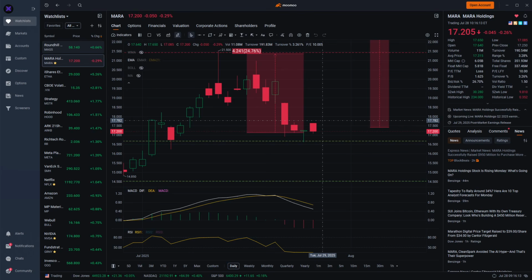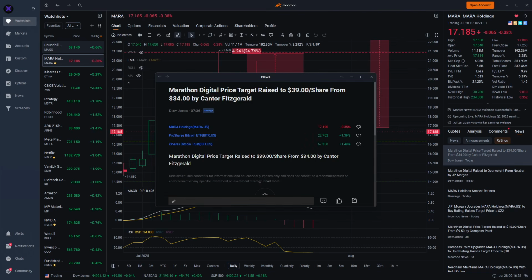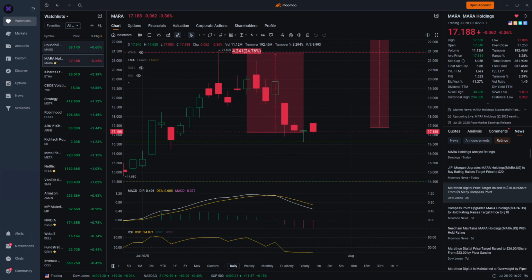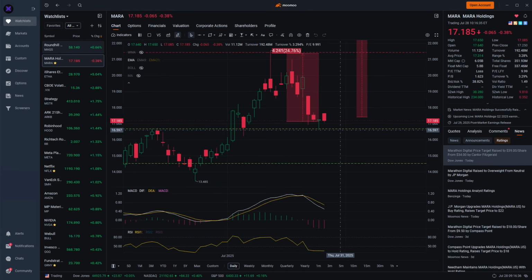Look at the price targets as well. Somebody raised the price target. Marathon Digital price target raised to $39 a share from $34. That's an insane target, even by analyst standards. This is undervalued apparently, according to analysts.